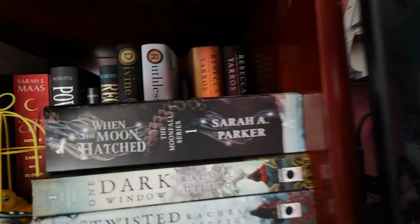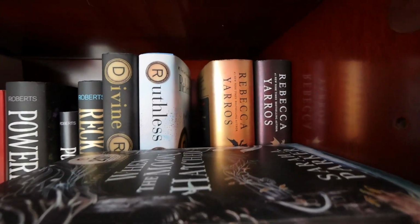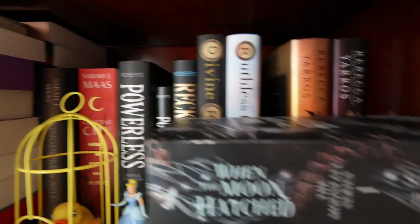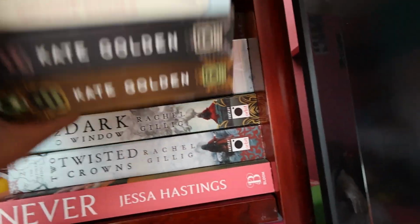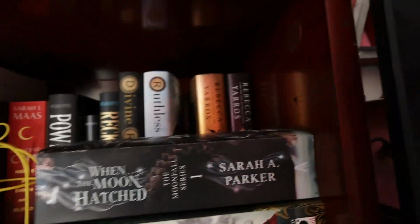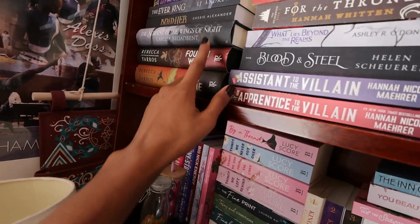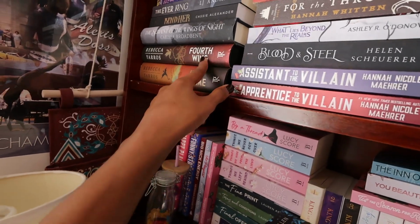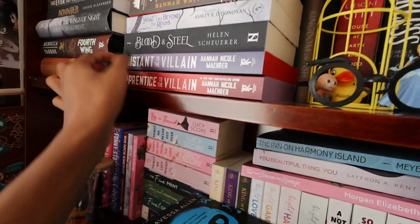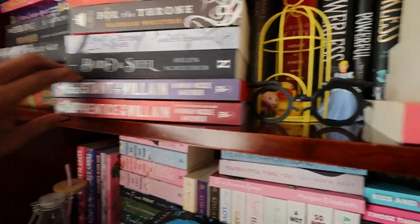Back here, I have Fourth Wing, Iron Flame, Divine Rivals, Reckless, Powerful, Powerless. That's what I have back there. And there's a gap right there because that's where that Fourth Wing book goes. I have multiple copies. I'm either going to sell these or see if my friend wants them. I don't know if she's read them yet or if she wants to, but being that she's reading ACOTAR, I feel like she might want to.